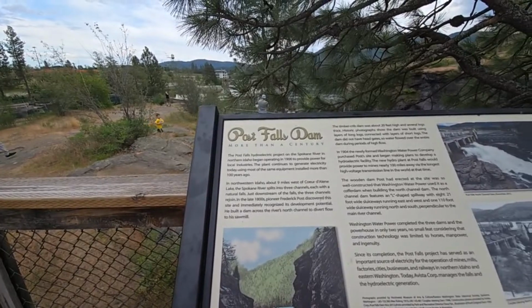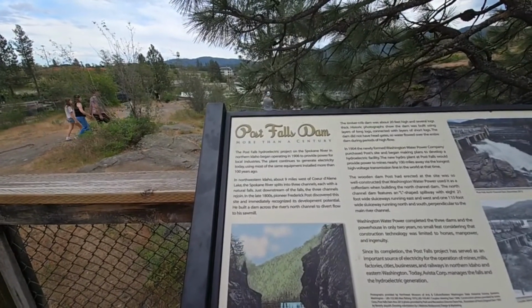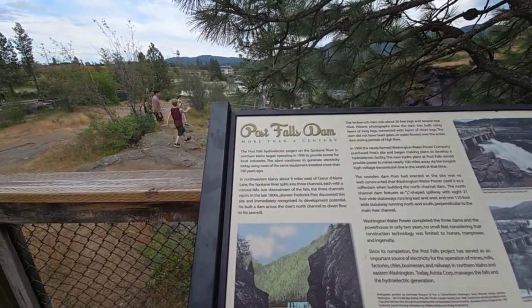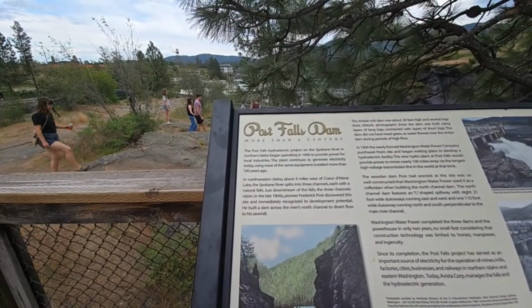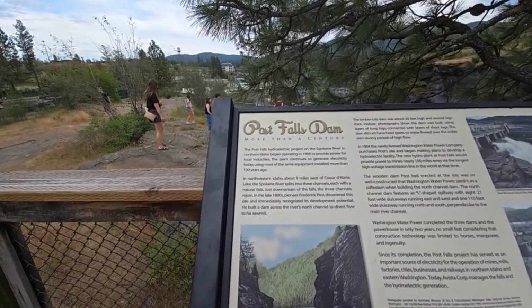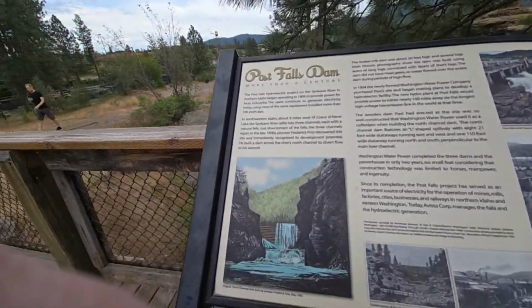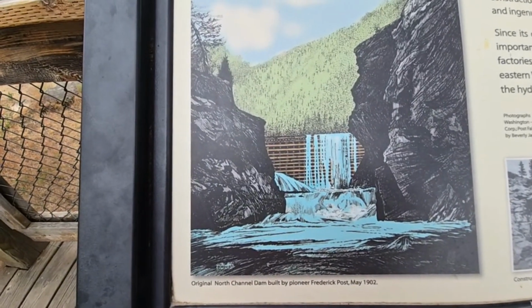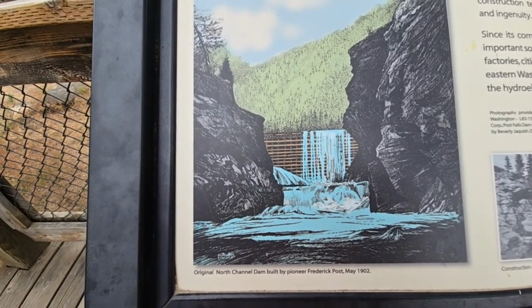Just downstream of the falls, the 3 channels rejoin. In the late 1800s, pioneer Frederick Post discovered this site and immediately recognized its development potential. He built a dam across the river's north channel to divert flow to his sawmill. You see the original North Channel Dam built by him, an illustration.